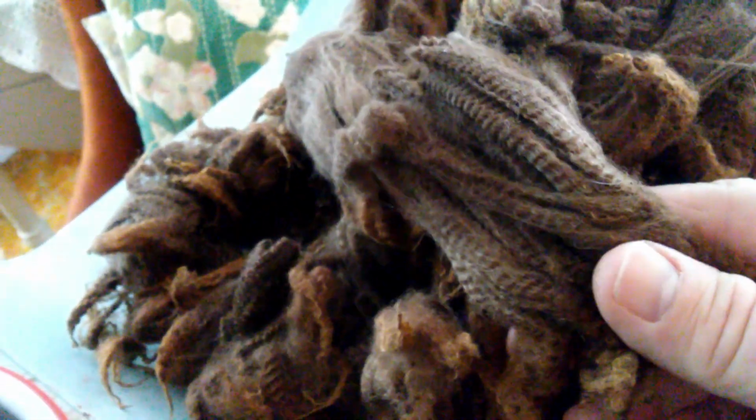But so what we would do is start with the sheep, of course. Next would come, after shearing, the raw wool. And of course, this is nowhere near a sweater's quantity. This isn't a full fleece. It's just a little sample. See if I can get a close-up of these delicious locks. This was a coated fleece, so it's really clean. Look at that.